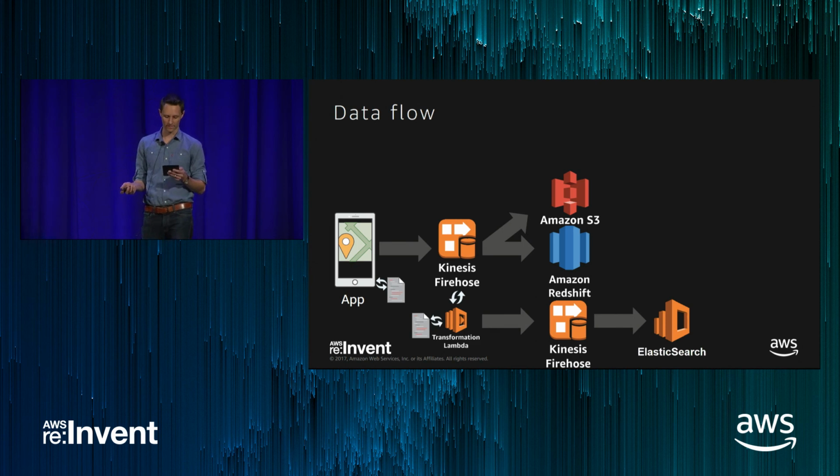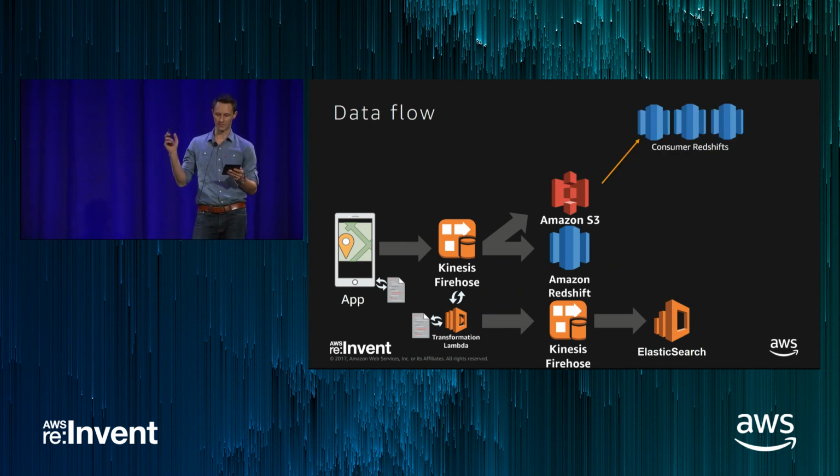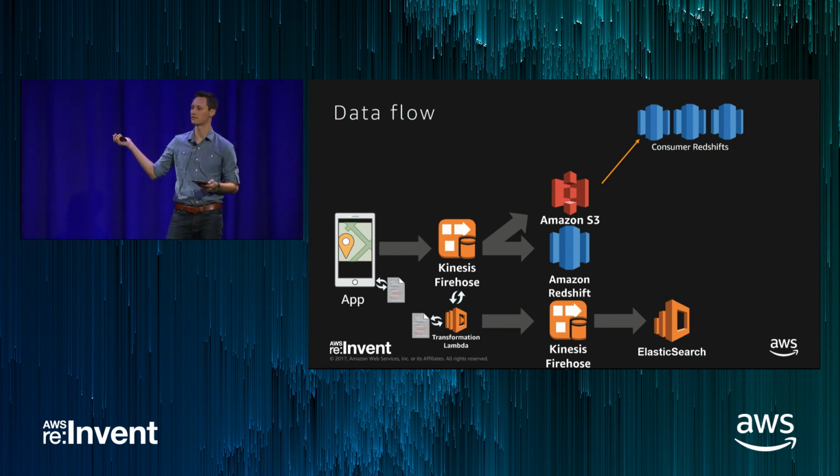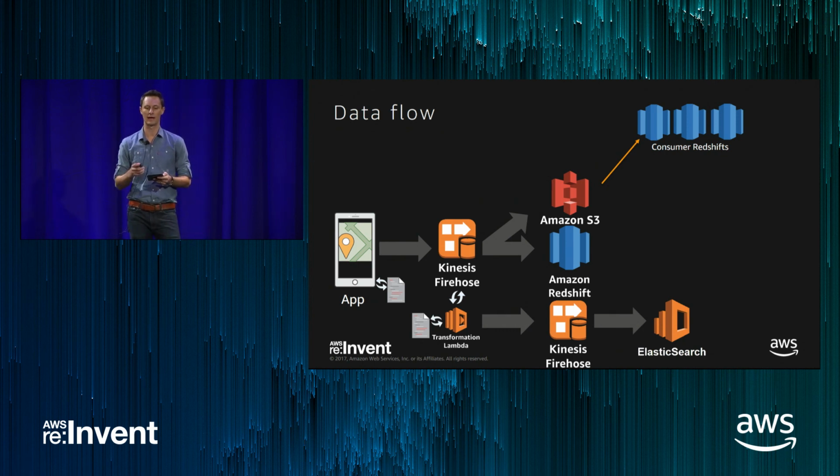So now we're at the point where our telemetry data is coming in and getting replicated within seconds to the three different data sources: S3, Redshift, and Elasticsearch. From here, we have multiple consumers of the data. We have the data joining use case and the data lake use case, where other teams want to join the client-side application telemetry data with their back-end service data. And so they can do that. They can take the data out of S3, combine it with their data, load it into their own Redshifts, and do joins there.